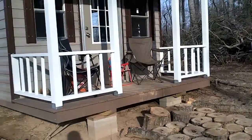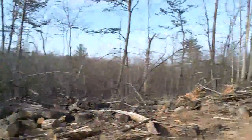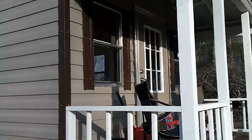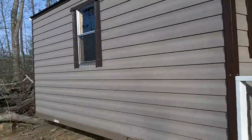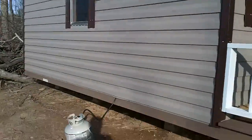I haven't done much since January in here, other than planting a bunch of trees and fruit and nut trees and stuff like that. But this is it. My tiny house is 12 by 20. That includes the 4-foot porch, so really it's about 12 by 16 on the inside.